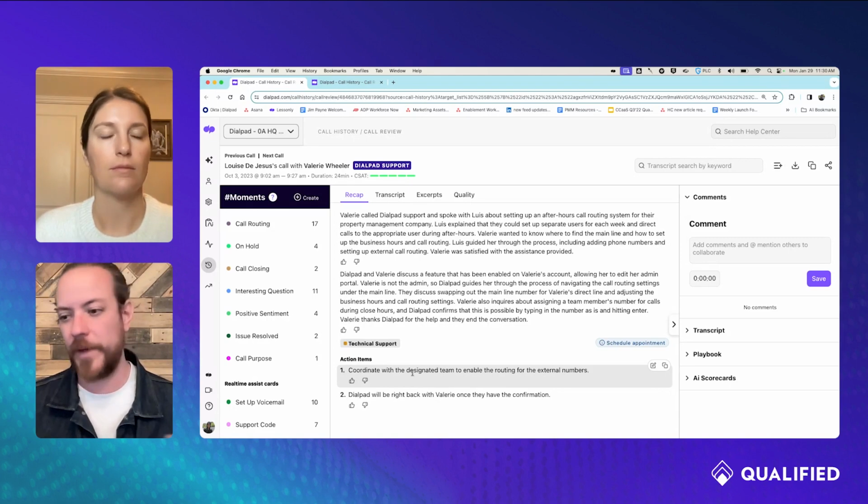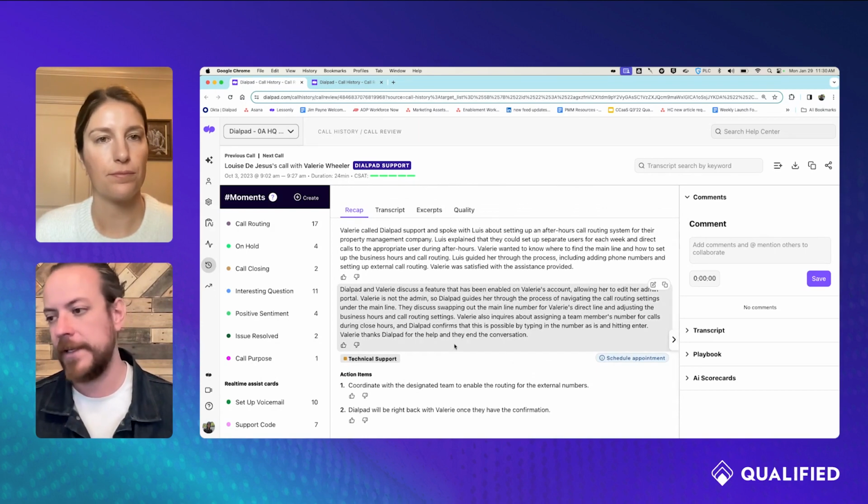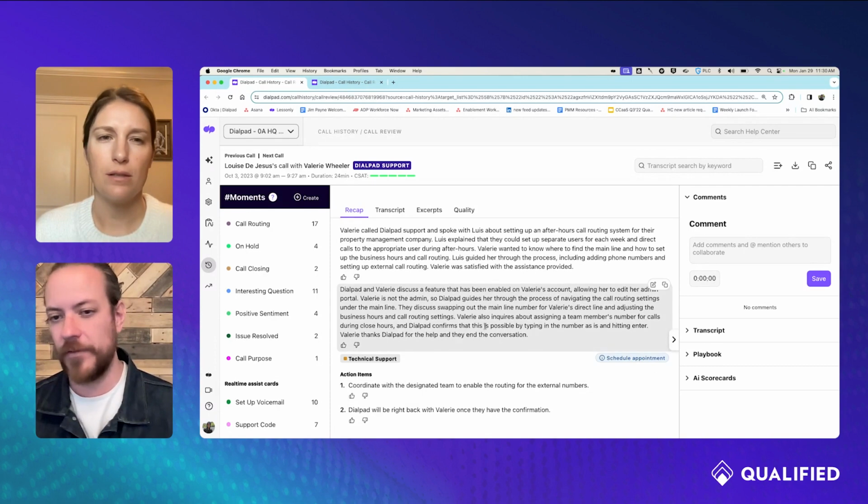So this is all powered by Dialpad GPT. That is our bespoke large language model that we launched a while back. It works very, very well to provide these things, which is very nice. So you get all of that from a single call.